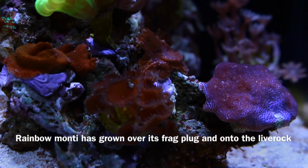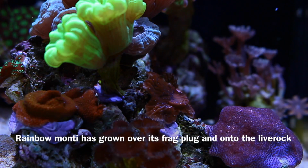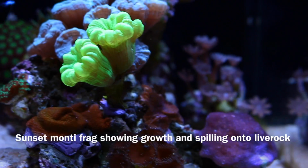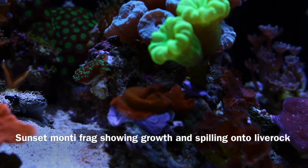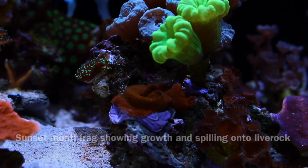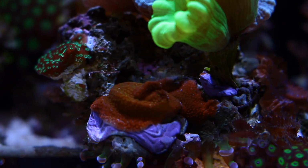My rainbow monti right there on the left has grown over the frag plug and onto the live rock. So that's why I mentioned before that I'm gonna have to move those LPS from there so it can have room to grow. Also, my sunset monti frag has done the same thing. It's spilling onto the live rock. That's always a good sign, meaning that the corals are really liking my parameters, the light, and the stability of the tank.